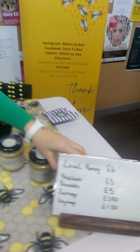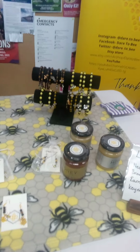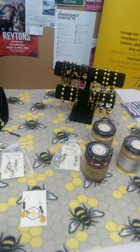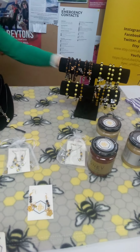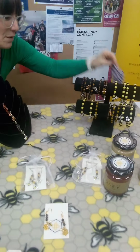You've got the set honey and you've got the runny honey, but we sell it in the shop as well. So if you wanted it, and the stall's not here. Okay. Sweet. It's fine. Thank you.